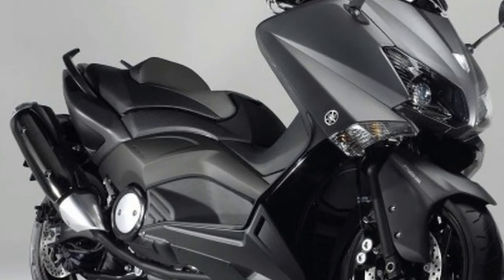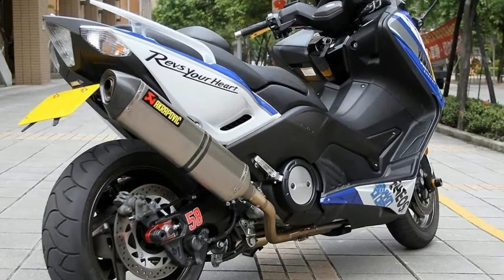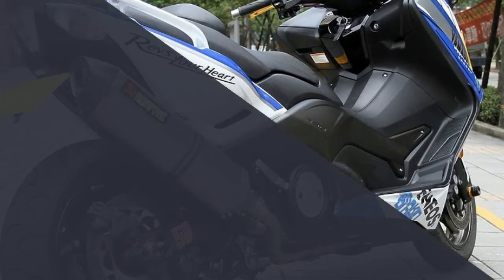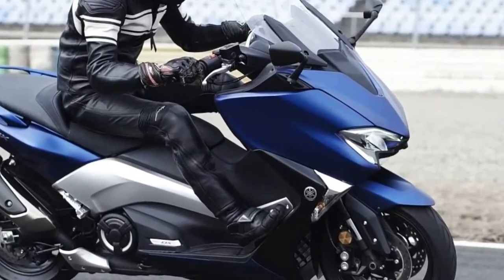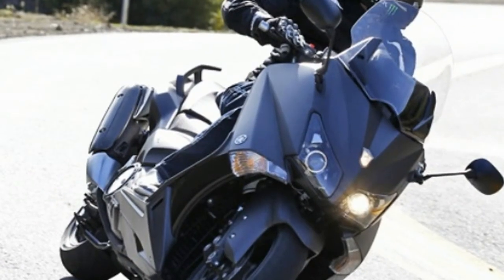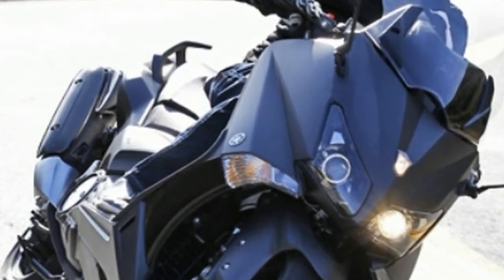A fresh exhaust frees up more torque from the 530cc engine, and the link-type rear suspension has been designed to deliver a smooth ride across the worst highways and city streets Europe can throw at it. Beyond city limits, keen riders are likely to notice the scooter's totally redesigned frame, which is now 9 kg, 20 lbs, lighter than before.